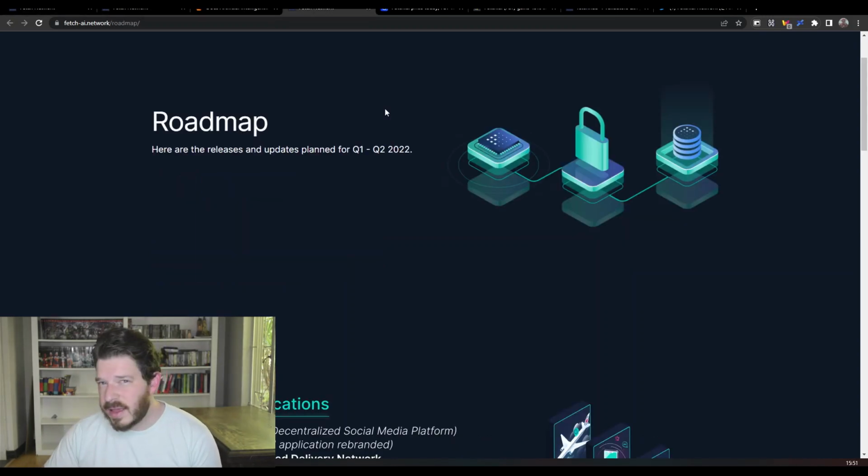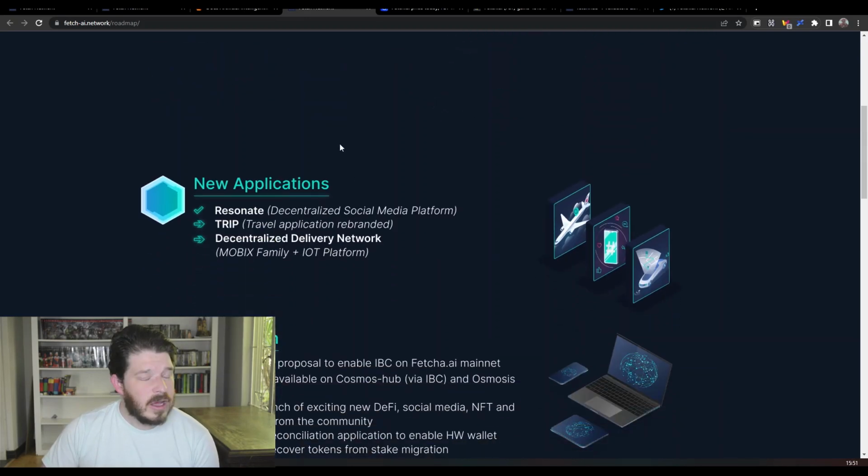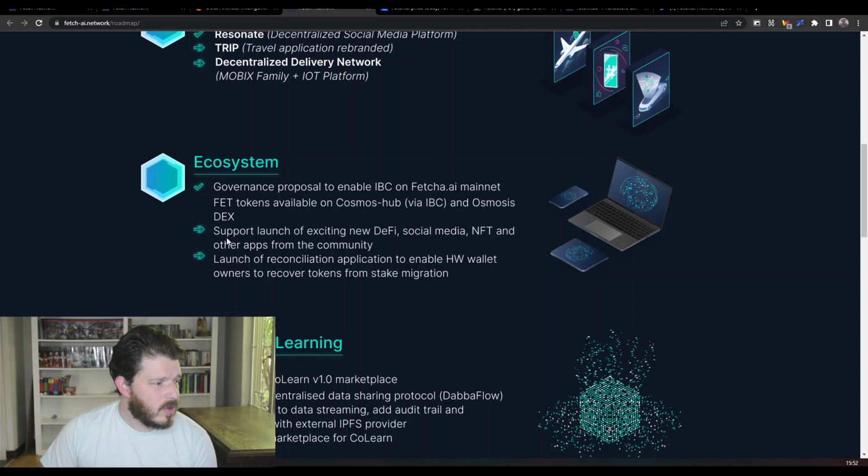The website hasn't been updated since the second half of the year or the first half of the year. So this is what they plan to do in the first half of 2022. A lot of this has been achieved, although you don't see the tick marks here. So Resonate, we can see, has been deployed. The travel application has been rebranded. Ecosystem support launch of exciting new DeFi, social media, NFT, and other apps from the community. Again, this is something that we can see that has been done. It's just not been updated on the website.